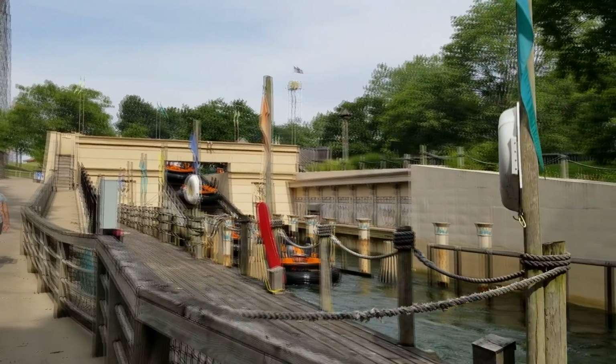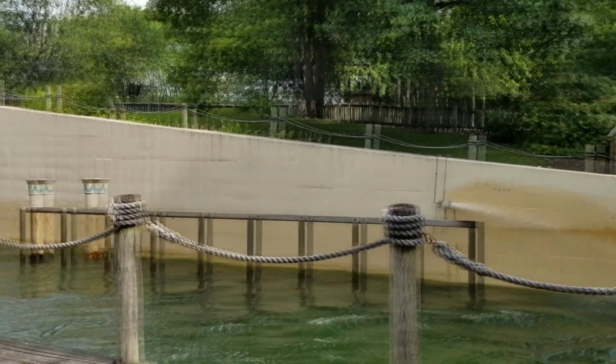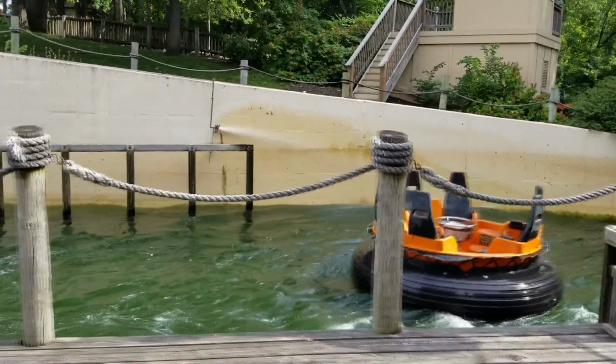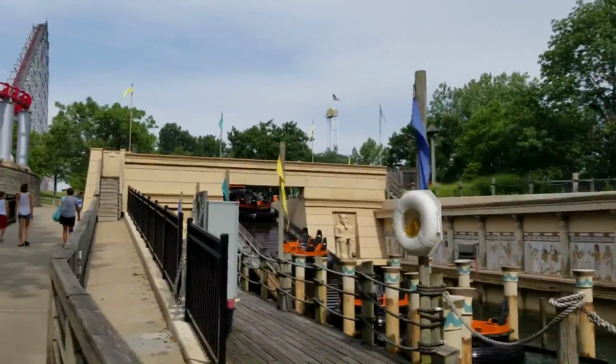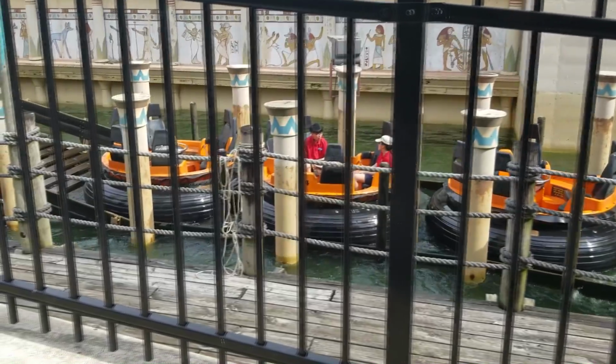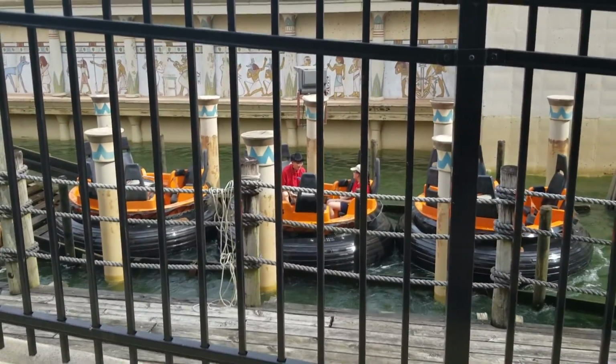And there's the rapids. Again, we're a few minutes before the park officially opens, so all the boats are empty. I'll give you a look as we come in. So you can see the couple employees who did the test run this morning on it. Don't they look excited?